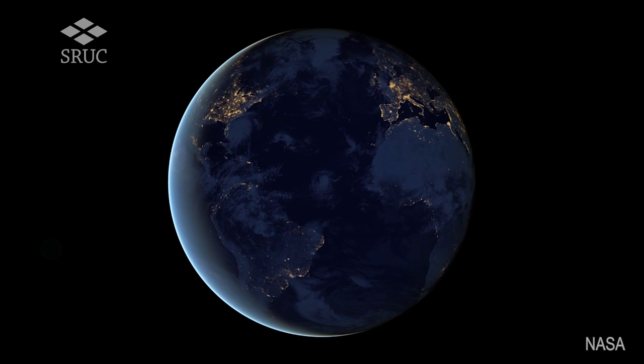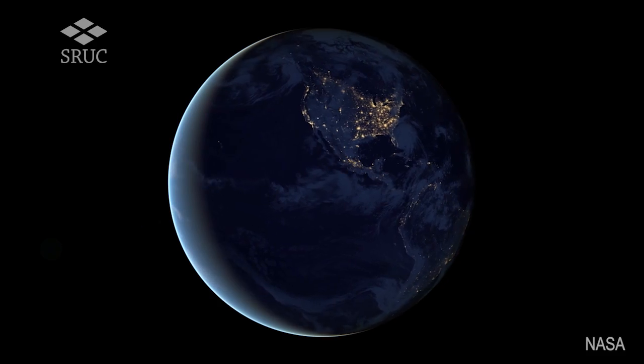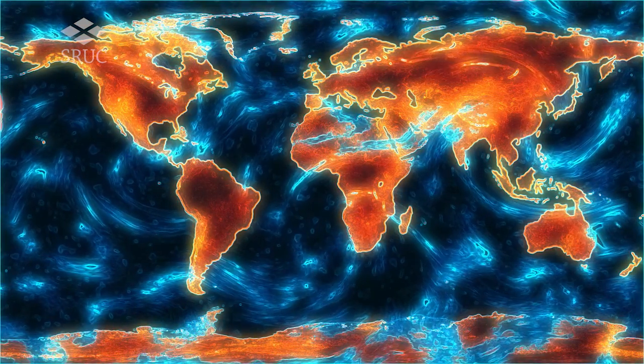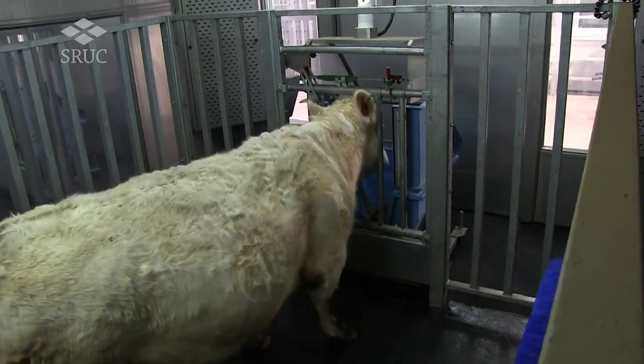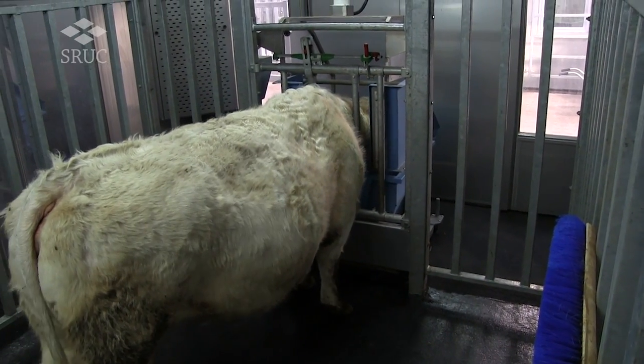Clearly, the issue of greenhouse gas emissions from agriculture is a global one. Globally, there are over 1.4 billion cattle. We only have about 1 million in Scotland, so we're not going to solve the problem of emissions from cattle by work we can do here. What we can do, though, is make sure that Scottish science is at the very heart of the international partnerships that really can make a difference.